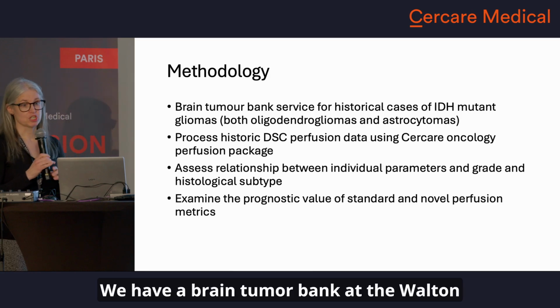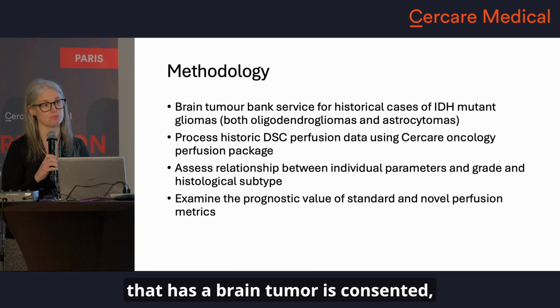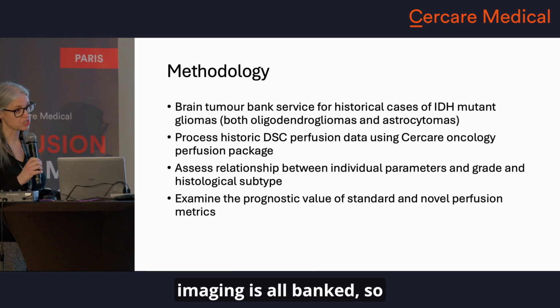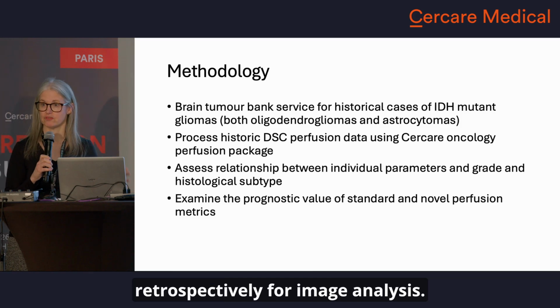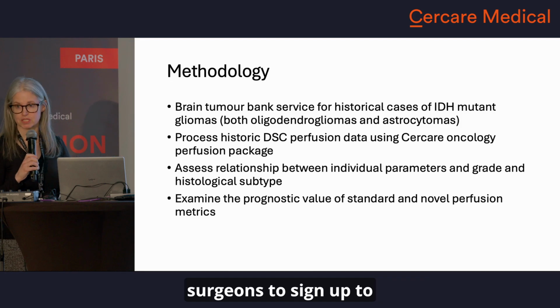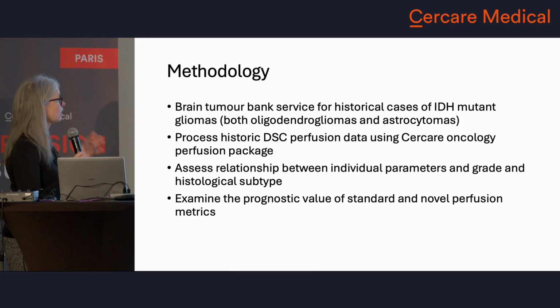We have a brain tumour bank at the Walton Centre in Liverpool, which means pretty much any patient that has a brain tumour is consented, their tissue and their imaging is all banked, so we can use it retrospectively for image analysis. I would encourage you to get your surgeons to sign up to something like this because it makes doing research really easy in the future.